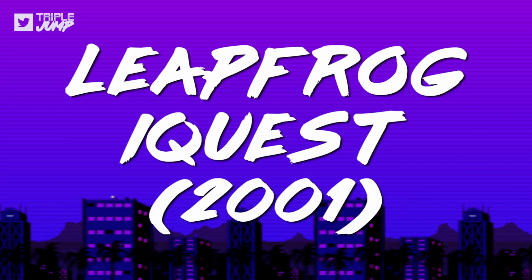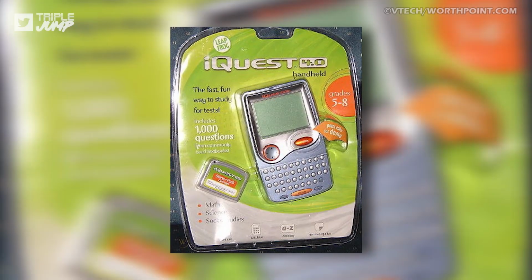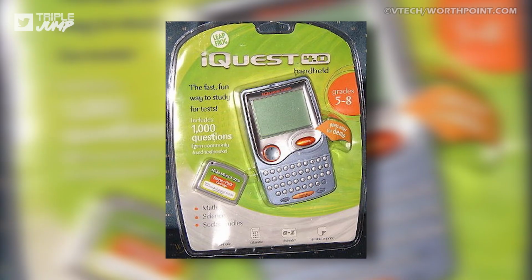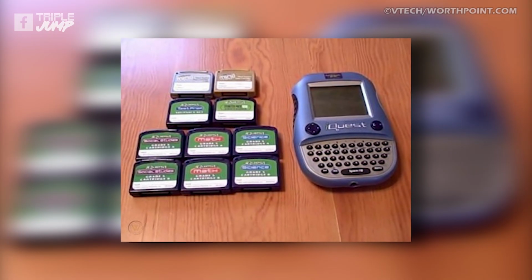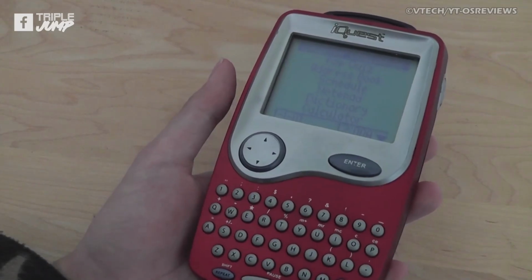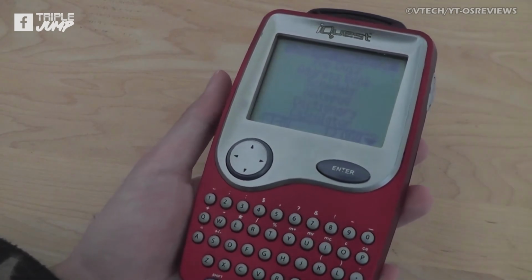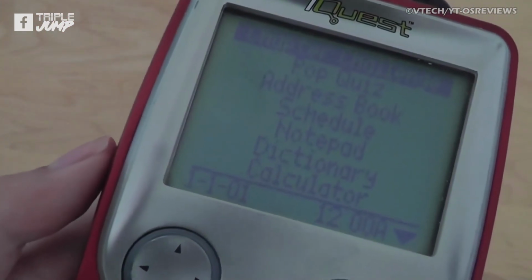Number 53. LEAPFROG IQUEST, 2001. It's difficult for us to rank educational consoles on the grounds that we don't need no education. The LEAPFROG IQUEST, however, is one we feel comfortable keeping toward the bottom of the list. I'm sure it's not terrible, but it also doesn't do much of anything. Also, for a handheld console made in 2001, this feels remarkably primitive.